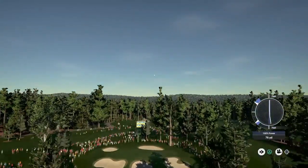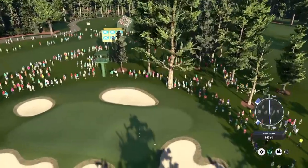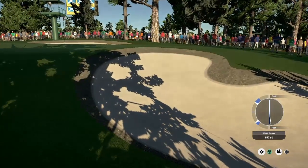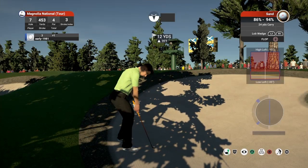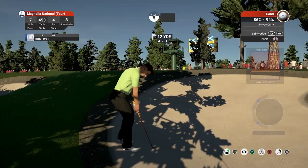7-iron against the wind. I put fast on that, but that's actually going to help me out. I don't think we've got enough club to get there. Just coming up short. I'm estimating that these 12-mile-per-hour winds are really causing havoc. It could actually be about 14, 15-mile-per-hour winds. Really causing havoc out here for me on the course. So this is now a tough shot, guys.